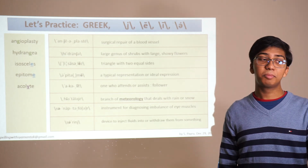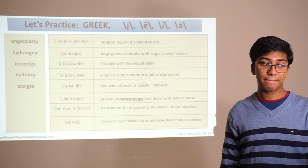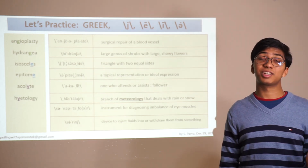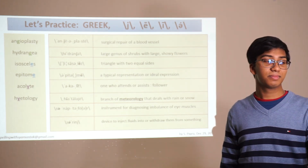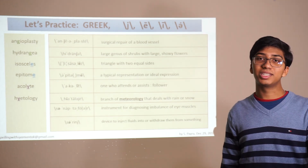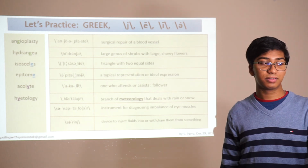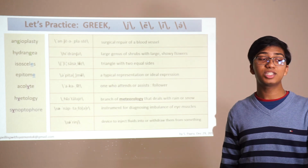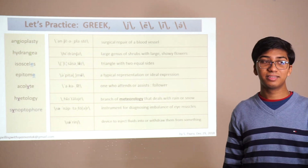Hyetology is a branch of meteorology that deals with rain or snow. That one comes from the root hyet, meaning rain. A hyetometer is a rain gauge. Synoptophore, an instrument for diagnosing an imbalance of the eye muscles. Synoptophore. And a syringe, a device to inject fluids into or withdraw them from something. That's that.